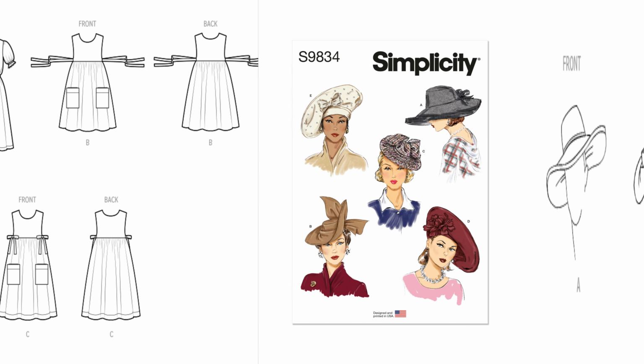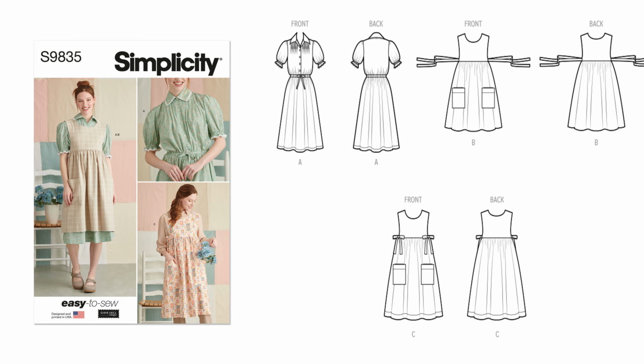Moving over to the next pattern, it's 9835. Now this pattern is the dress in a pinafore apron style pattern. Yes, I know, another pinafore type pattern. It's an easy to sew pattern. Now for this pattern, you have your pull on dress, which is what you see in view A. It has front buttons. It has a convertible collar. It has a pin tuck bodice as well.